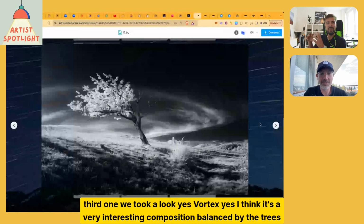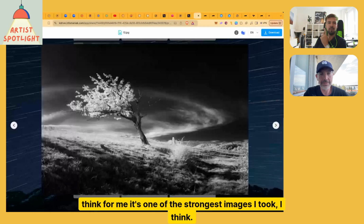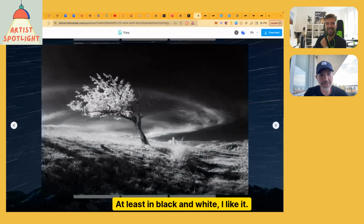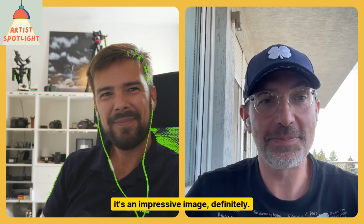I think it's a very interesting composition, balanced by the trees going to the left and the clouds giving a nice balance. Definitely, for me, it's one of the strongest images I took. Okay. Well, it's in black and white. I like it. It's an impressive image, definitely.